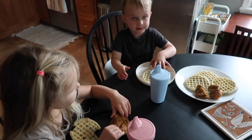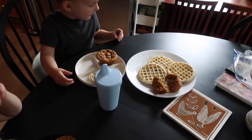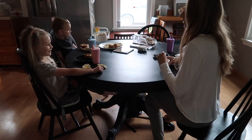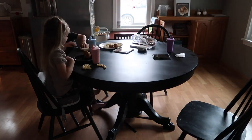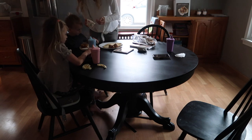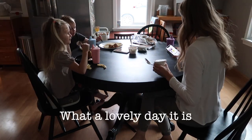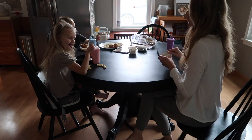You like the muffins though, Soren? Yeah. We made banana pumpkin muffins yesterday, our first pumpkin recipe of the fall. So we're kind of having a bread-heavy breakfast today, but that's okay. It's strawberry banana. It is a lovely day. It can be a lovely day even when it's not sunny, right?